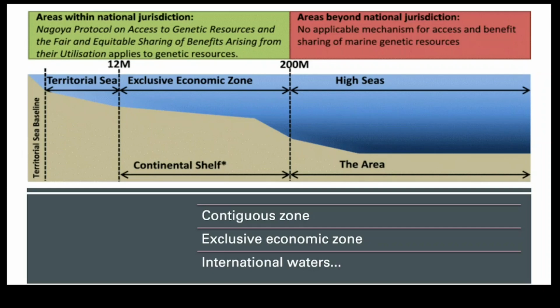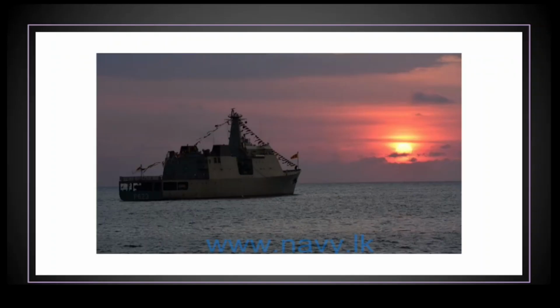So as we learnt earlier, plenty of local laws, or virtually every single law of the land, applies to the territorial sea. Only some of it applies to the contiguous zone. An exclusive economic zone is for economic purposes, so quite a lot of the national laws don't apply there. We'll learn that part.